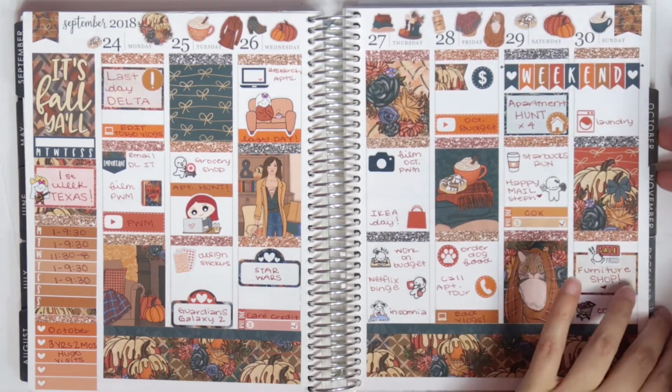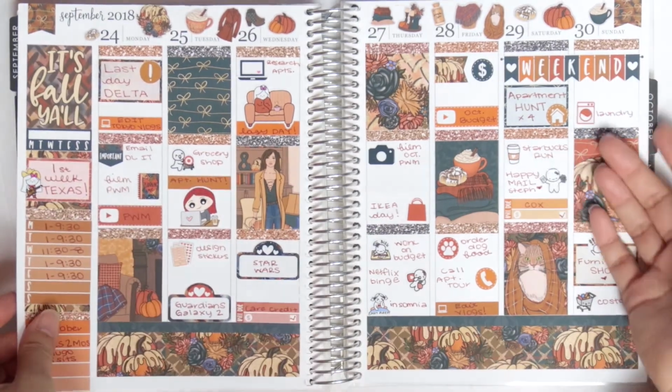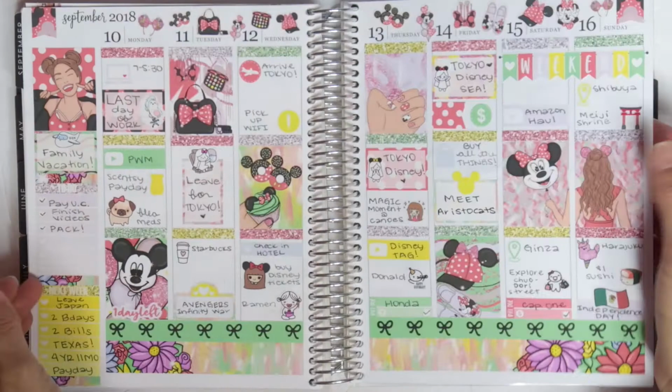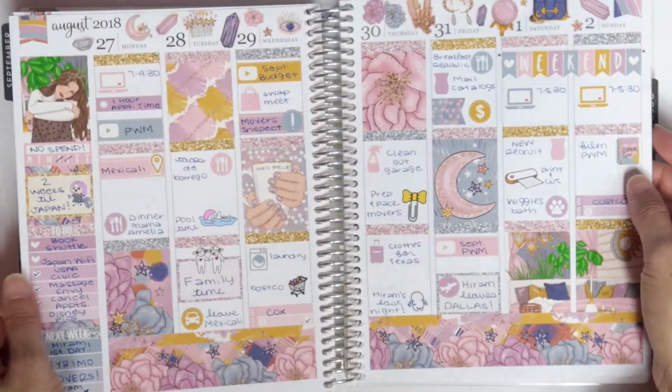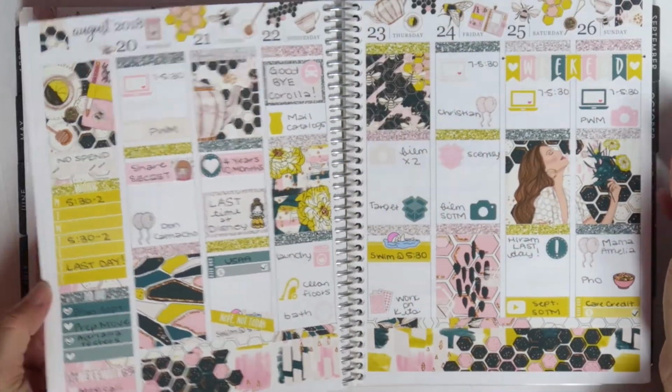The last part of the quarter, then, you will see would be October, November, and December. So this is all of my spreads. I hope you guys did enjoy seeing all of them. Definitely comment down below and let me know if you have a favorite. I don't even know if I do have one, honestly. I just love looking at all of the spreads.